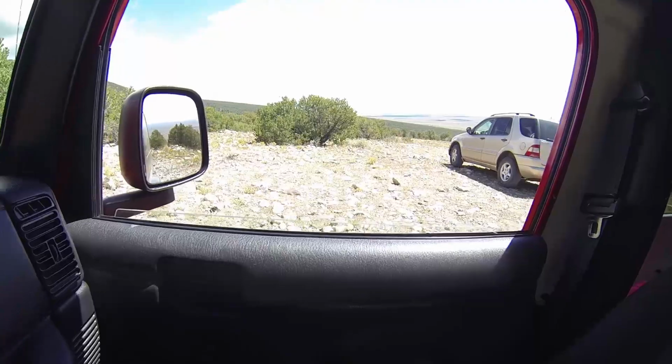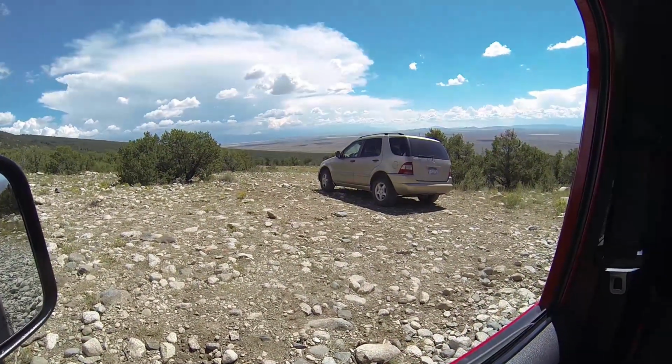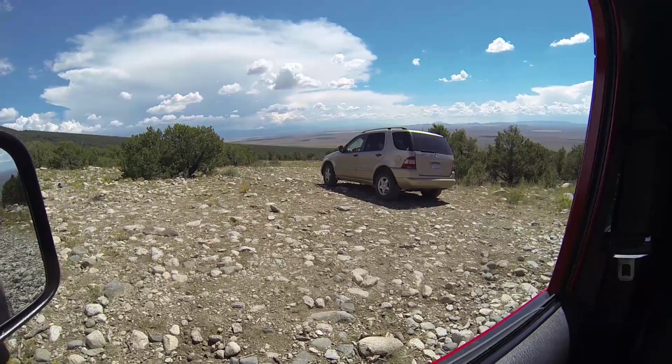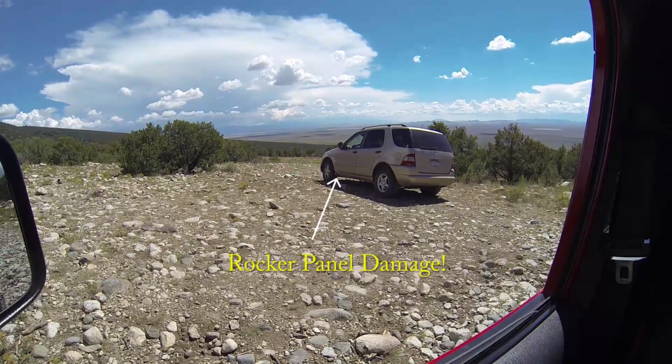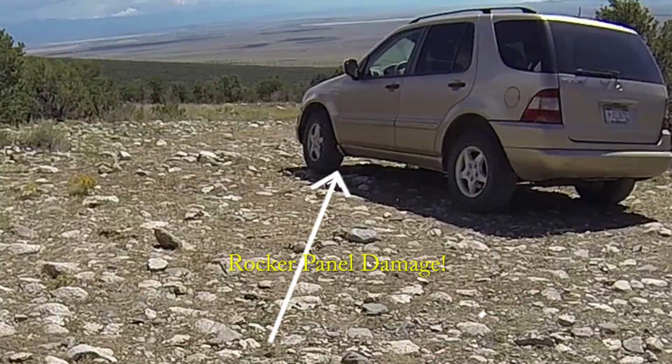So here we are at 2.3 miles in. Had a Mercedes ML made it all the way up here. That's not bad. Some pretty careful driving, but if you look closely, behind their driver's side front tire, you'll notice they caught their body. So they went about 100 yards too far.